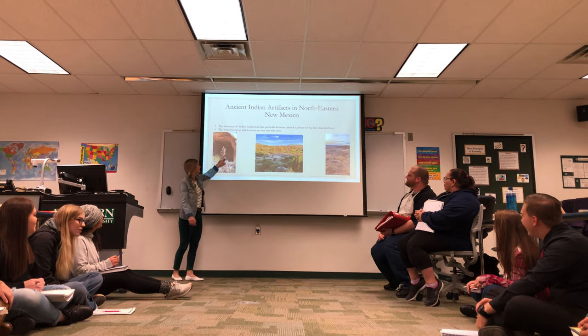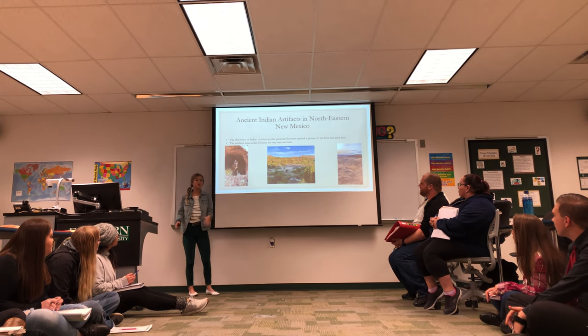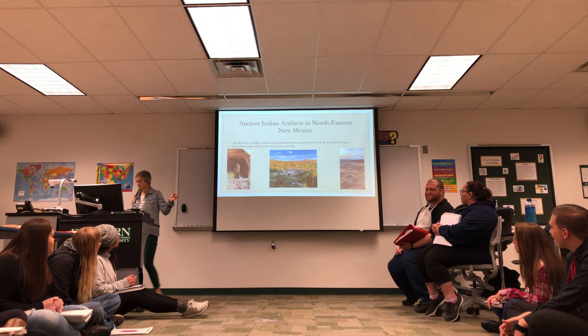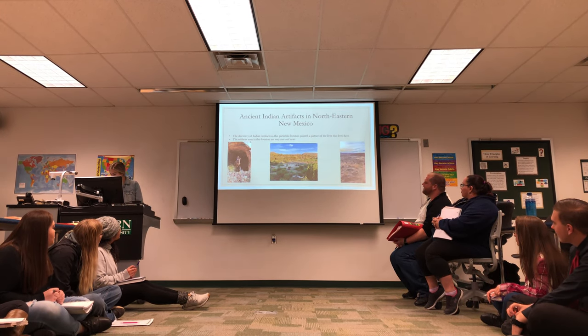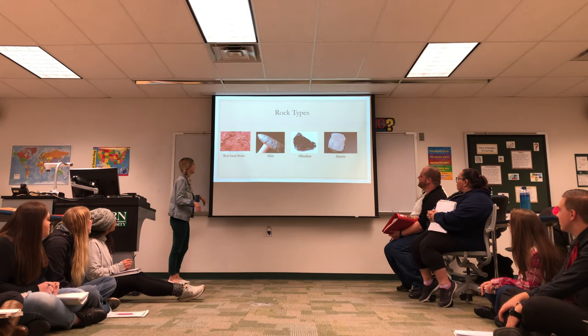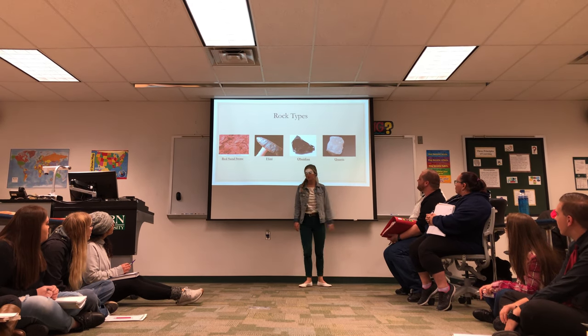This is an Indian cave. And I know you can't really see it, but there's black in the back because they lit their campfires there. And that horse is really tall, so it's a big cave. So here are the rock types found in this location. So this is red sandstone, flint, obsidian, and quartz.